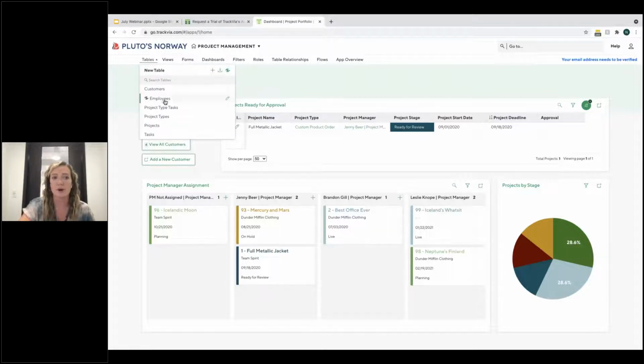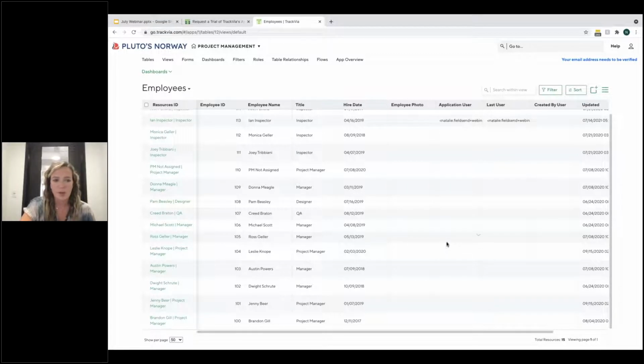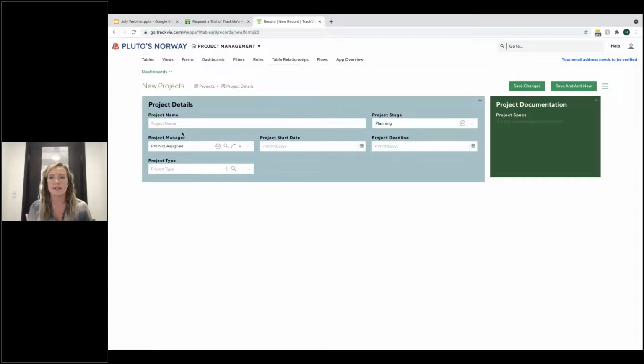So what we're going to do is actually jump into our employees table right here. So one of the tables that make up this application. And we'll scroll down to Leslie Nope, who's a project manager. What I'm going to do is I'm going to assign myself to Leslie Nope so that when I go to that project manager dashboard, it'll show me Leslie Nope's project manager information. So it'll show me all the projects that Leslie has been assigned. All right, so let me jump back out. We've saved that, and we'll jump back out here. So what we're going to do, we're currently in that project director role, and we're going to start a new project. So we'll click this button here, and it'll take us to a customized form.